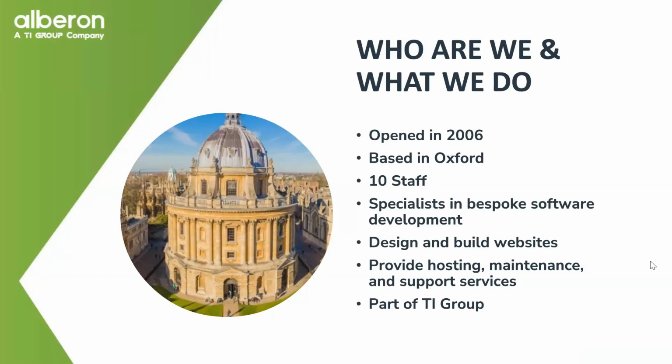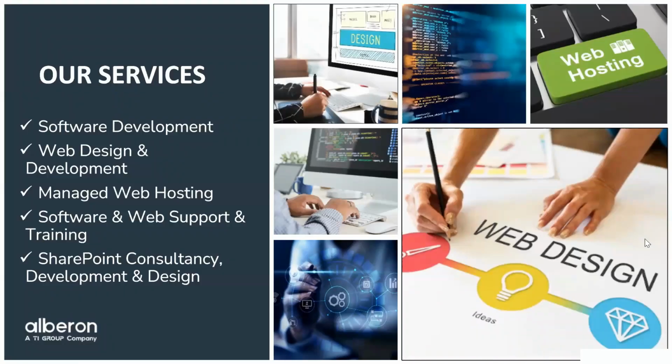My name's Libby, and I'm just here to give you a quick introduction to Alberon, a little bit of background, and just provide a bit of a better understanding about what we do. We were started around 17 years ago here in Oxford, primarily specialising in web application development, SharePoint development, Power BI reporting and analytics, and bespoke software development. More specifically, some of the services that we offer include software development, web design and development, managed web hosting, and software and web support and training.